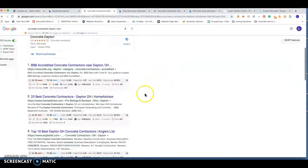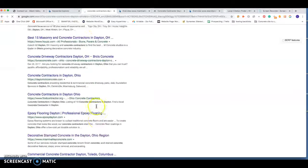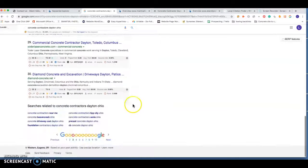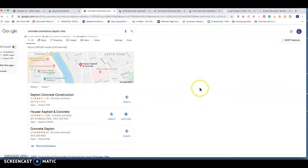So currently you guys are sitting at 28th for this key term. There you are right there. So you're currently sitting at 28th. Getting into that top spot, you can usually figure to be getting about 33% of all search volume. So that'd be 33% of that 200 would be coming to your website.